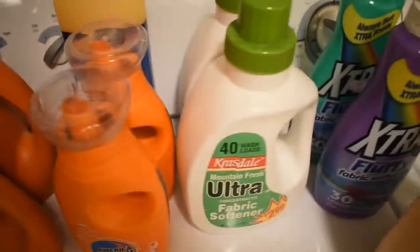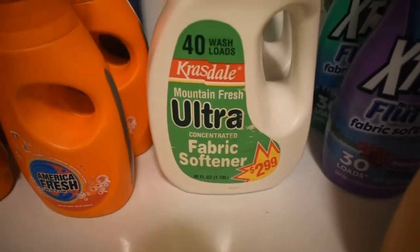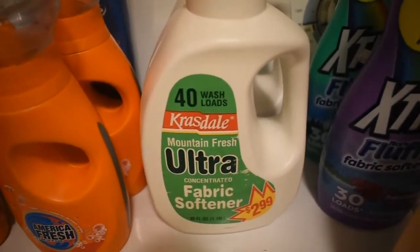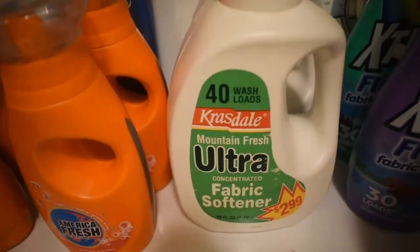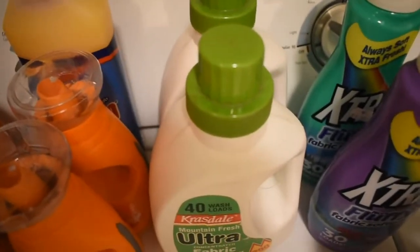Here's another interesting one. Craftsdale Mountain Fresh Ultra Concentrated Fabric Softener. I looked it up, and apparently Craftsdale is a supplier for Seatown and another chain store, but I didn't get it at Seatown. I got it at some store at the far end of town that I had never been to. And they only had the two, and because this was such an interesting find, I'm doing what I'm doing with America Fresh and leaving one up for display.